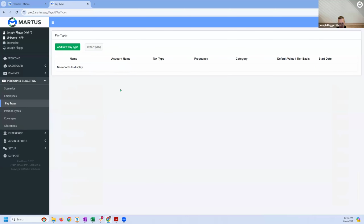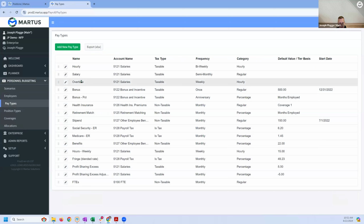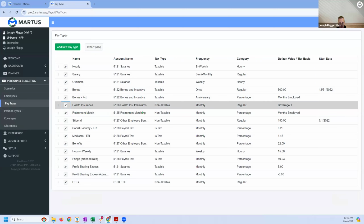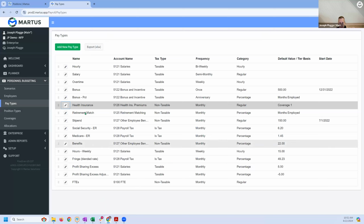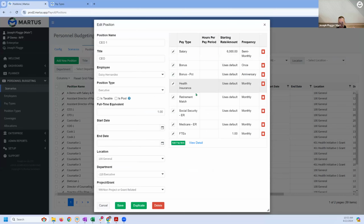And just to give you a listing of some other options, there could be overtime, different types of bonuses, health insurance, and even some of these like health insurance, you might want to build in tiers. So coverage tiers, for instance, with insurance, whether you've got default rates that you might be paying on behalf of the employees. So taxes, benefits, things like that, stipends, can all be added as pay types. Those get added then to positions.